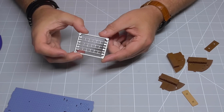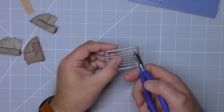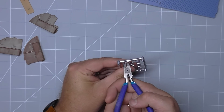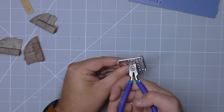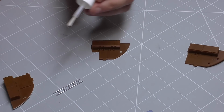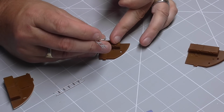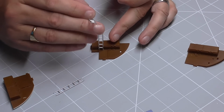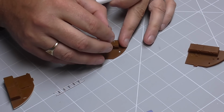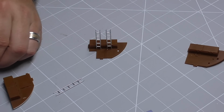Now I've got some bunk rails already on here, so I'm going to need to snip these off. Now these do have some little pegs on each side, so I need to make sure I cut these off flush. So what I want to do is take these bed rails, put some glue at the bottom here, and just push them into these holes on this one here. There should be 2 sets of holes, so one there, and just one on this side. I'm going to make sure that they're in straight.